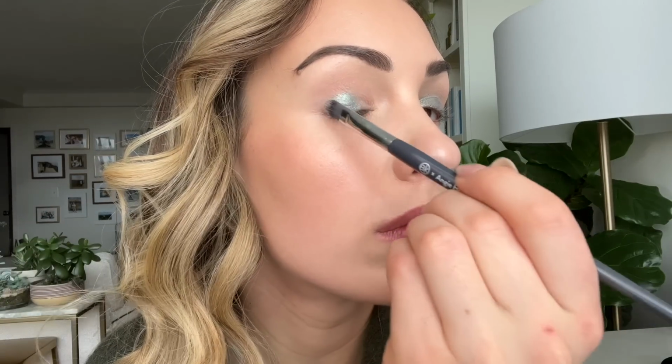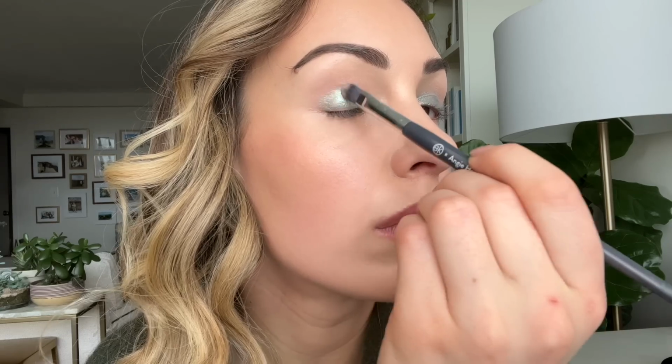The formula of this shade is very similar to the purple that is in this palette. It has a more creamy consistency, so I think going in with a flat synthetic brush works best. I'm using this one from the BK Beauty Angie Hot and Flashy line. I'll link it down below in case you guys want to pick this brush up. This kind of brush does the best job of picking up the product and really laying it on the lid. It has a really nice soft sheen to it, and like I said, these colorful shades are softer than you think. So I wanted to really let this shade shine and put it all over the lid.